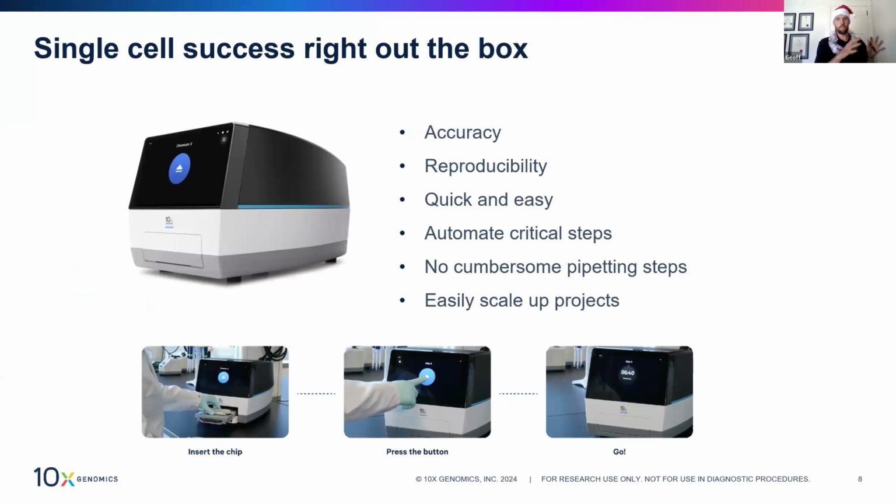So what you see here is the Chromium instrument. It's used in conjunction with a microfluidic chip to partition single cells and oligo-barcoded gel beads into tiny little droplets, which we call gems. This instrument automates critical steps, which significantly lowers the risk of manual errors compared with instrument-free methods, which in turn provides more reproducible run-to-run results.